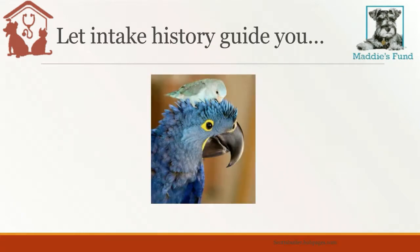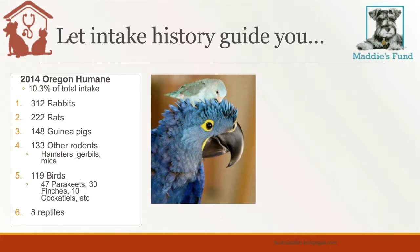So Oregon Humane in 2014, which is the year that I happened to have a complete data set of all the animals that came into that shelter that year for other reasons, took in 10.3% of their intakes were exotic pets. They had rabbits as the number one, so they took in 312 rabbits out of a roughly 11,000 intake, and 222 rats, guinea pigs, rodents, birds, reptiles. That was what they did there.